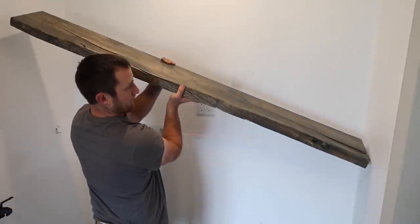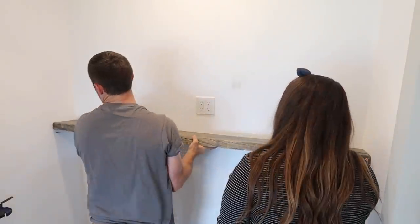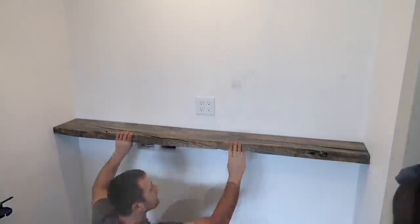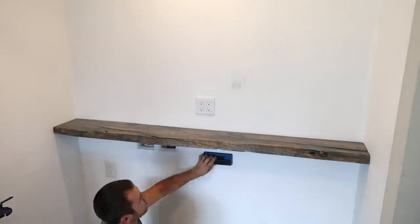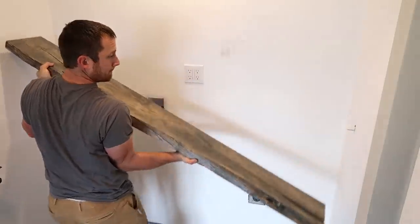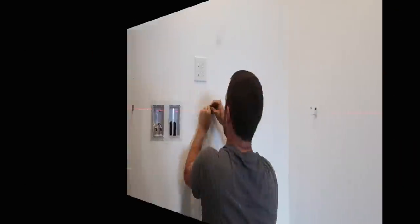So finally, we're starting to install the shelving. And I know when we first started this project, I was starting to feel like this was going to be a little bit in over our heads. We were just adding a lot of DIY pieces, a lot of shelving and things like that. And it really did not end up being as complicated or as much work as it may have seemed.